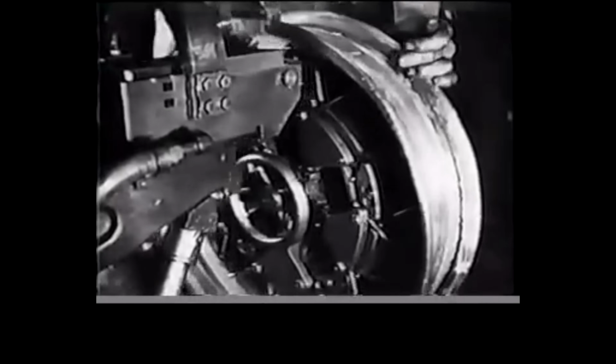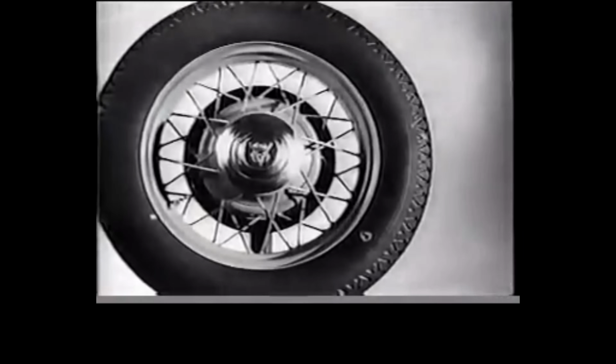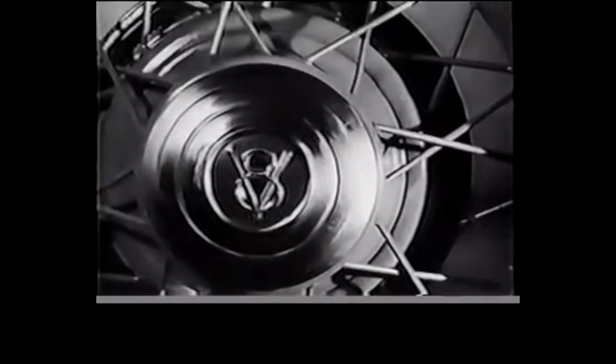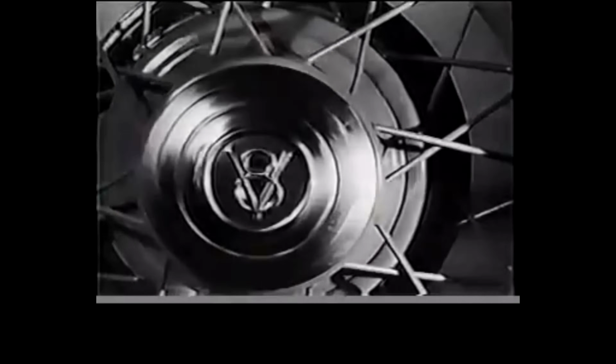Steel spoke wheels are used on the new car. Here's how the spokes are electrically welded to the rim, making one-piece construction. There are 32 spokes in the wheel. The large hubcap is of rustless steel.